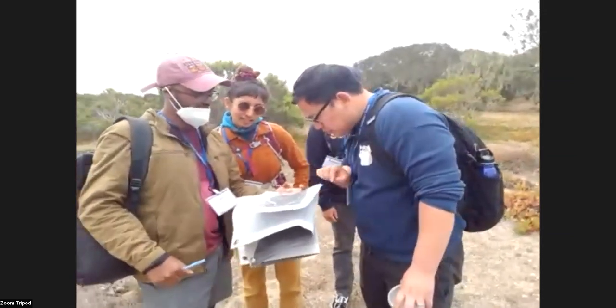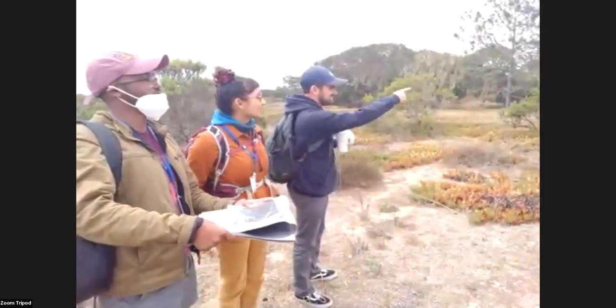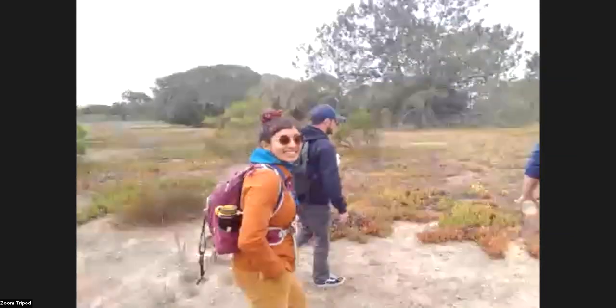We have to go through the trees. Which side do you want to go on? There's like one over there. Okay, we're going into the trees.